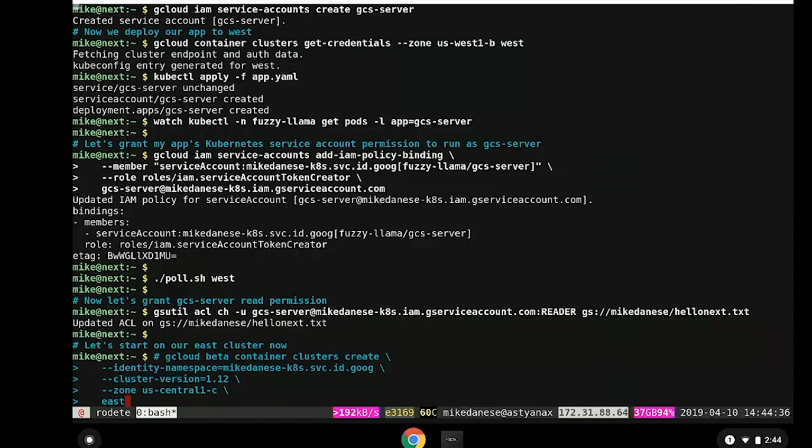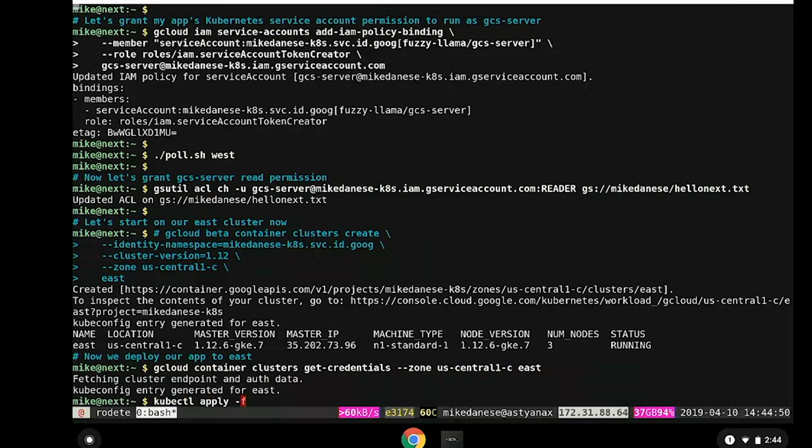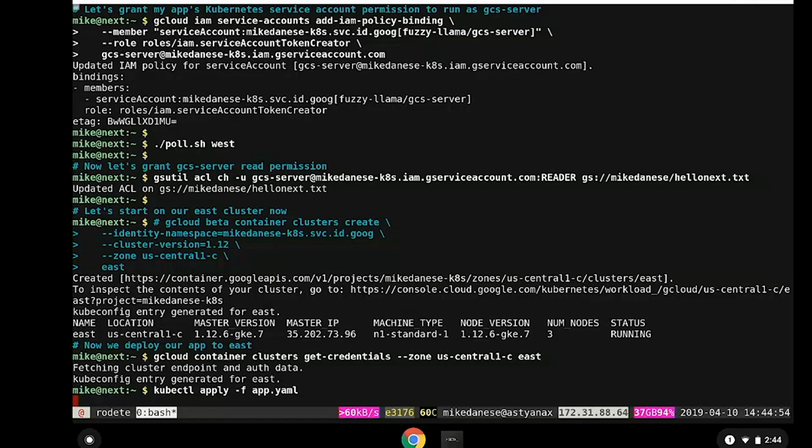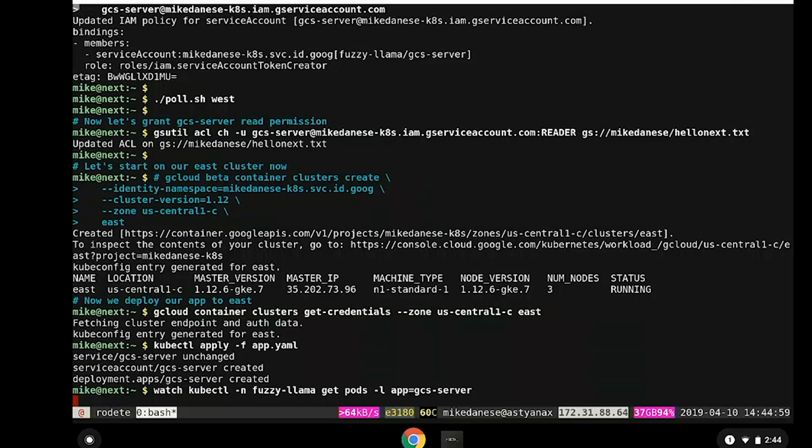So I'm going to do the exact same thing. The cluster is called East, but it's deployed in US Central. I actually also pre-created this cluster. So next thing I'm going to do is grab credentials for it, and then apply the same application config, and make sure it's running.